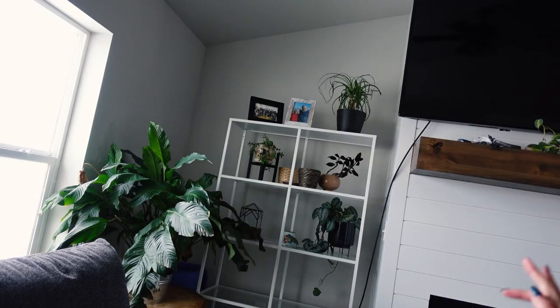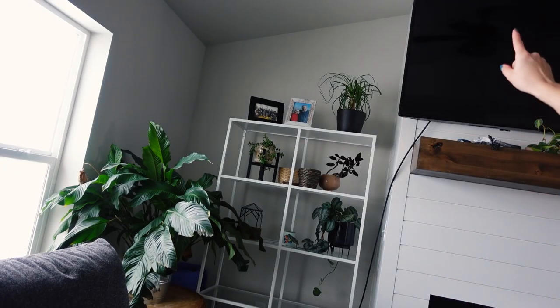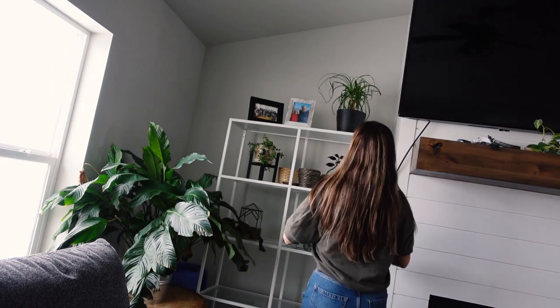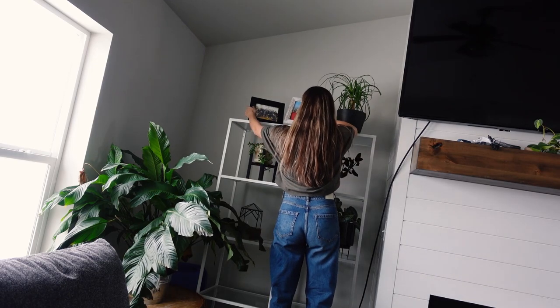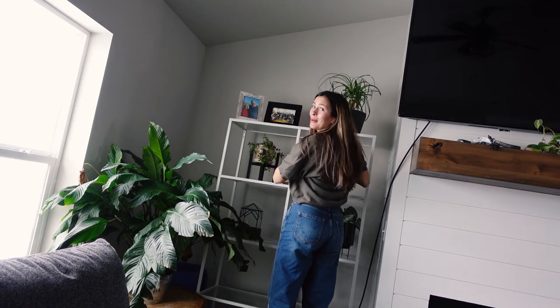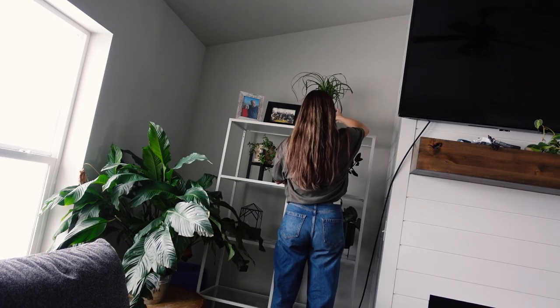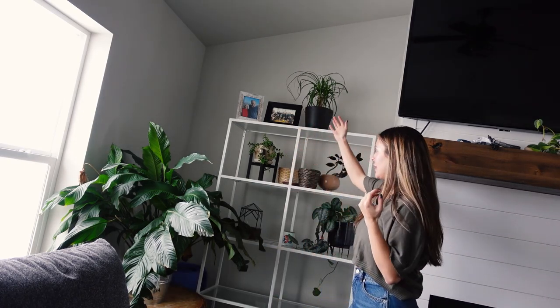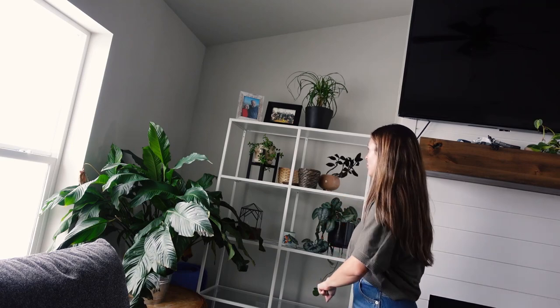Okay, so this is definitely gonna change, but I think I'm gonna slide those pictures over like this. Okay, I'm just gonna do it. Moving you over here, grandma and grandpa. That's my grandma and grandpa. And then move this guy right here. This looks really awkward, but I do have plans to clean and reorganize and reconfigure this whole thing.